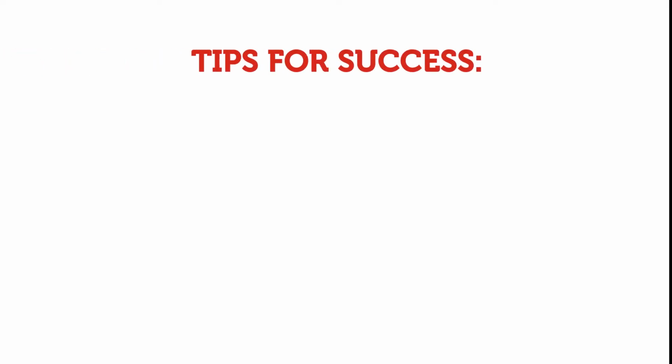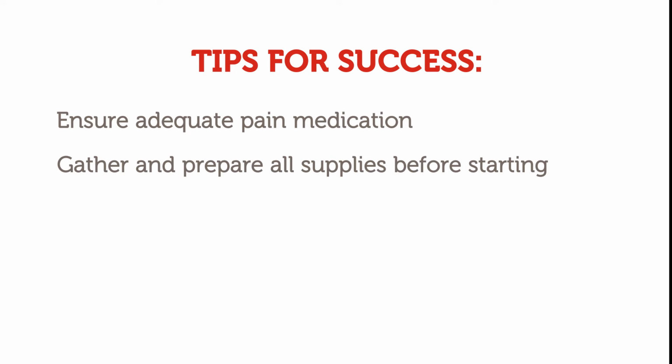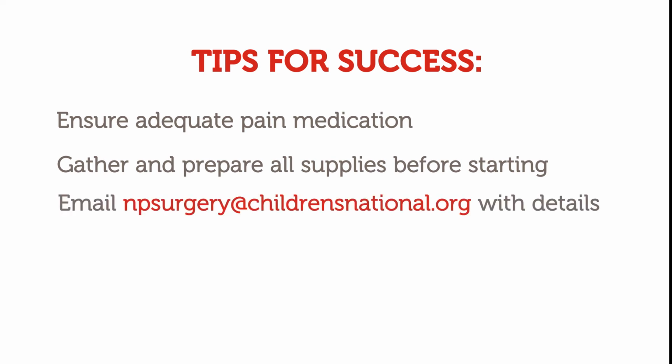A couple tips for success. Ensure adequate pain medication. Gather and prepare all supplies before starting. Email npsurgery@childrensnational.org with details.